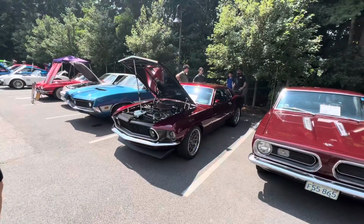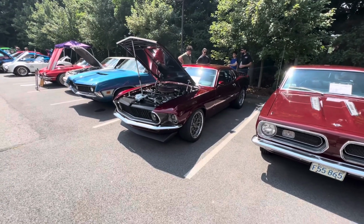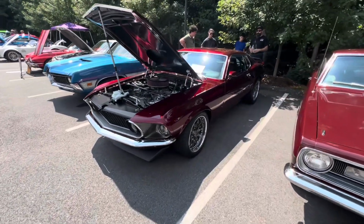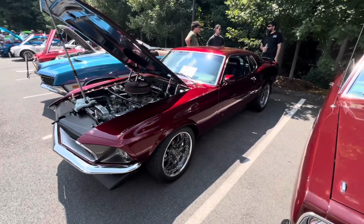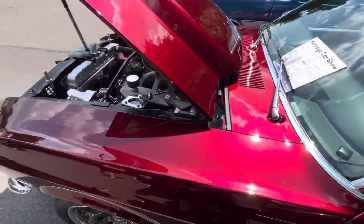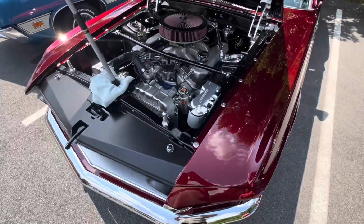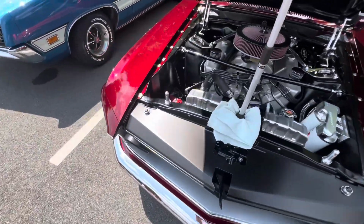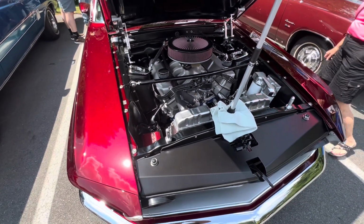All right, guys, I want to shoot this absolutely stunning 69 Mustang fastback. Unbelievable. I mean, everything on this car is perfect. Beautiful paint job in that candy apple red. You can see the sun come off of it. This paint is stunning. Under the hood is absolutely gorgeous. Everything under here is just, I'm looking at this car right now, and when you talk about a 200 point car out of 200, this is what you're talking about right here.